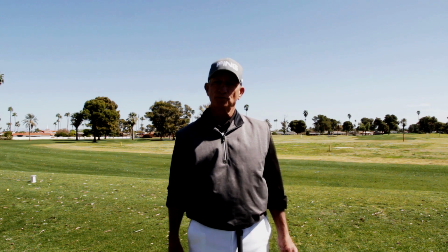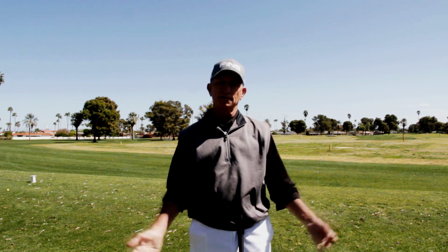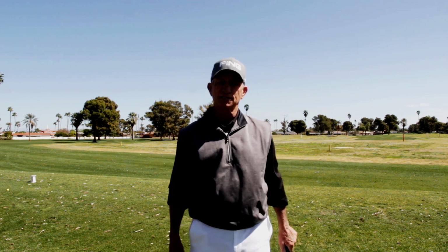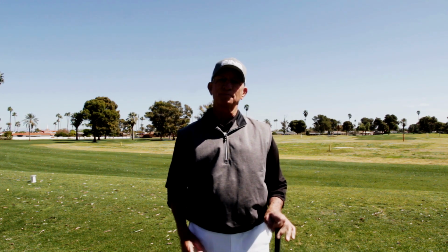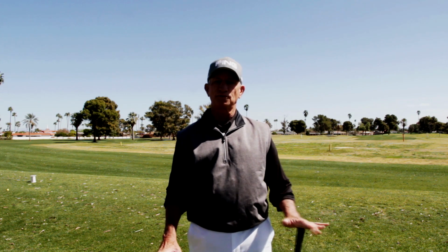The grip's so important that when I went to Wild Bill Melhorn, after competing against people like Hal Sutton in the United States Amateur Championship, it was amazing to see how he could repeat his ball flight. His grip was so perfect every time.